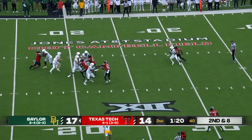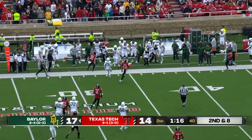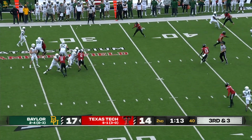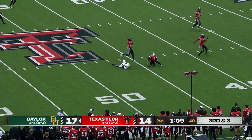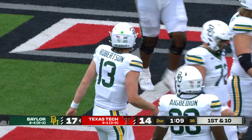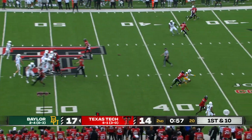Robertson buying time. And run out of bounds around the 32-yard line. They need the 35-yard line for a first down. Robertson deep across the middle, and he's got it. Out across midfield, and it's Ashton Hawkins. What a throw, and what a catch by Hawkins. Longest reception of the day.